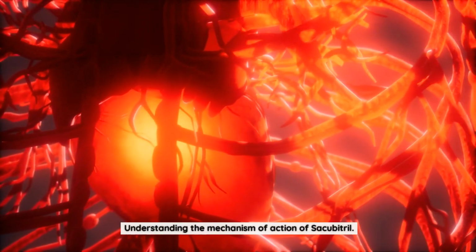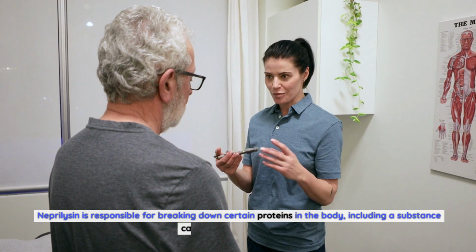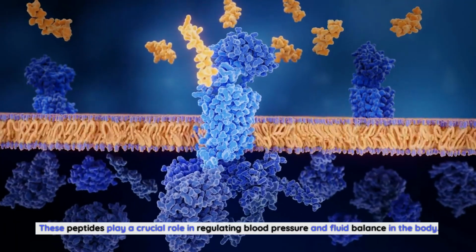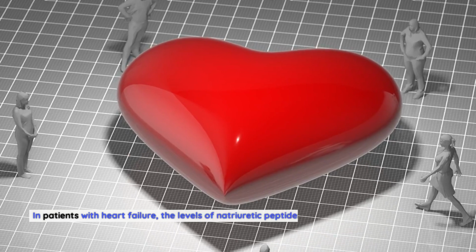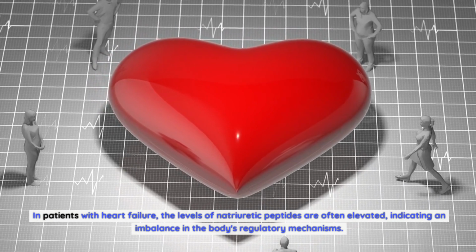Understanding the mechanism of action of sacubitril. Sacubitril works by inhibiting an enzyme called neprilysin. Neprilysin is responsible for breaking down certain proteins in the body, including a substance called natriuretic peptides. These peptides play a crucial role in regulating blood pressure and fluid balance in the body. In patients with heart failure, the levels of natriuretic peptides are often elevated, indicating an imbalance in the body's regulatory mechanisms.